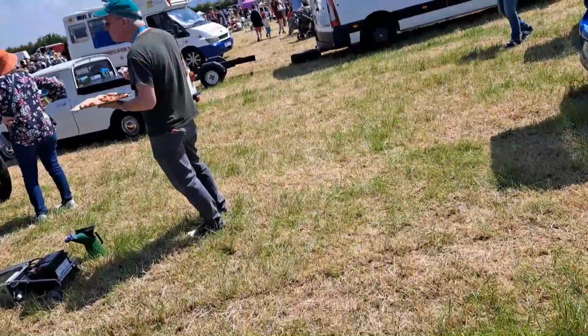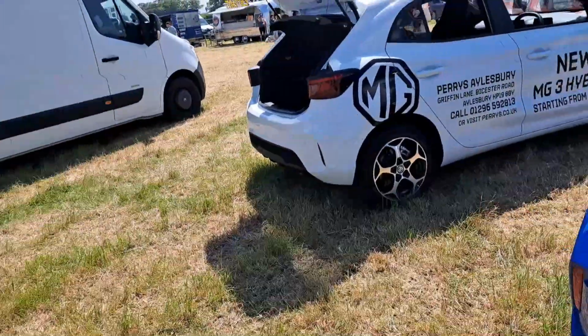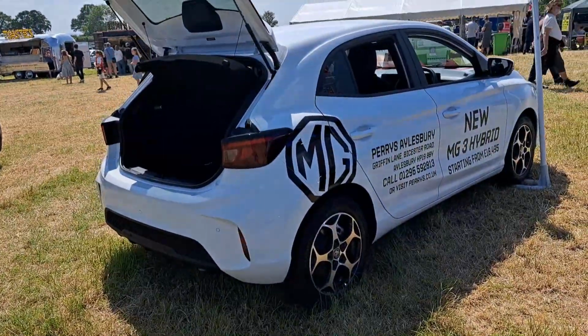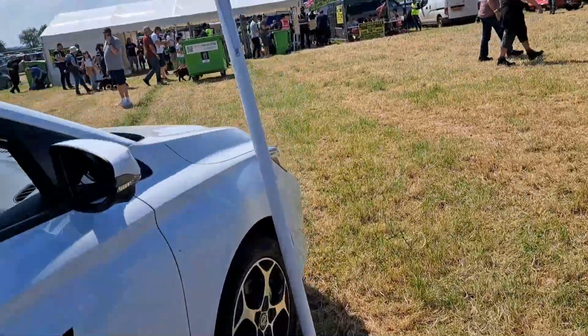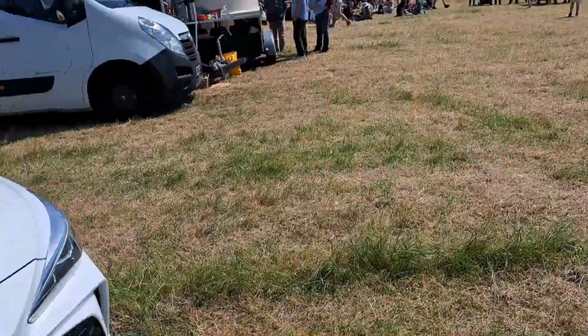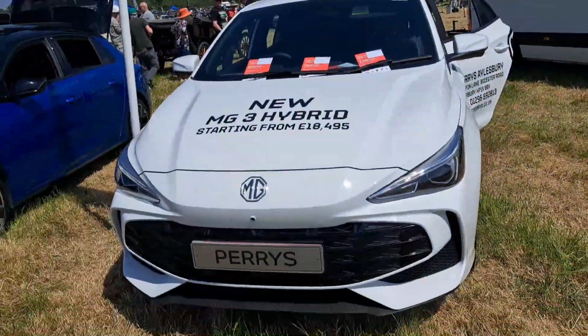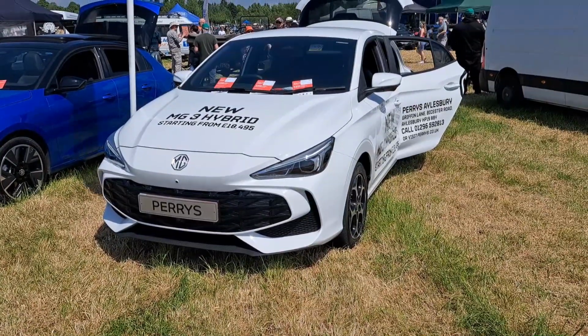One thing they have got here, and this is the first time I've ever seen one, is the brand new MG3 Hybrid Plus. I doubt many of you have seen one of these yet. This has been to an MG dealer, but I know it's a classic car stroke vintage vehicle rally, but there you go, that's what the new MG3 Hybrid looks like.